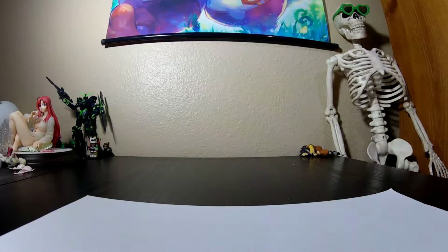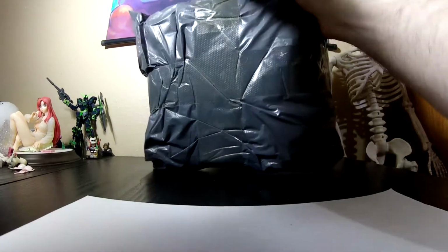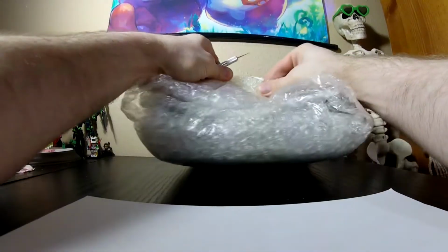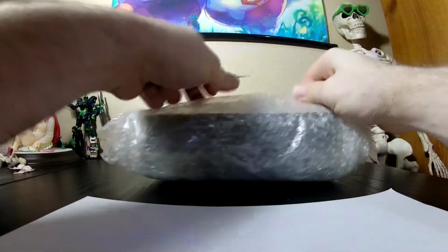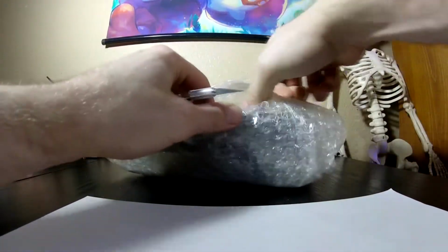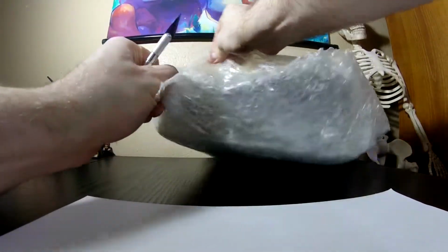I'm gonna continue. Maybe this one will go a little bit better. This one's called Plush and Model Dolls. Plush and models? I have no idea. I'm just pissed off now. It's not even that I'm mad, it's just I'm inconvenienced. And I guess, yeah, that does make me mad.